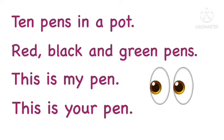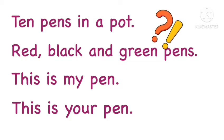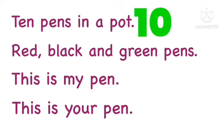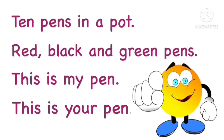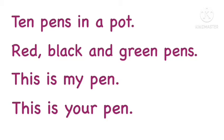Now, look at the text again and answer questions. How many pens are there? Yes, 10 pens. Is there a blue pen? No, there isn't. Excellent. And what color is your pen? Very good. Okay, are there any words with the same sounds?